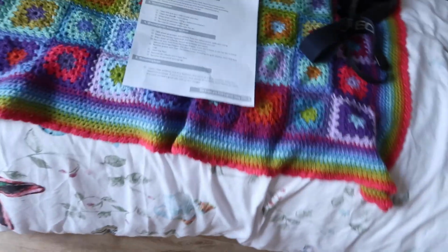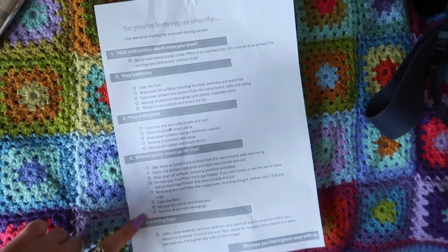I have a list over here of things that we have to do before our inspection. I know that's for the moving out day. I don't know when I'm going to do that.